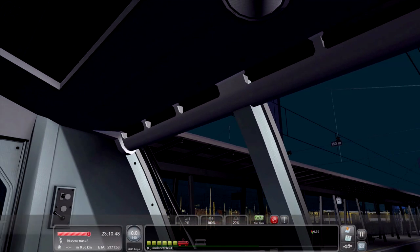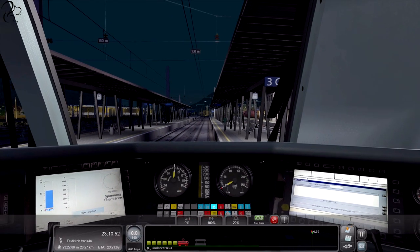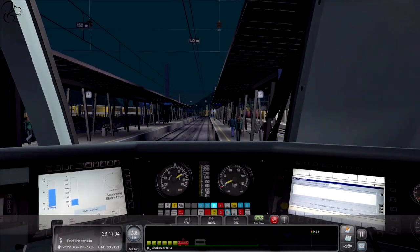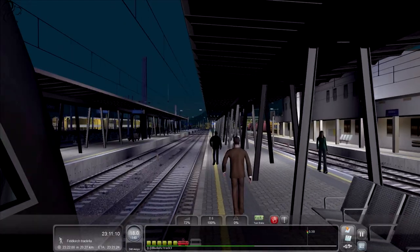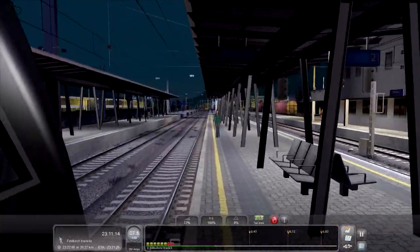Wow, it really is nighttime. Look at this. This is going to be interesting. I've never seen the scenery quite like this before. Let's release. And hopefully, off we go. There we go. Never sure what acceleration to use off the start. Bye bye, people. I shall see you all later.